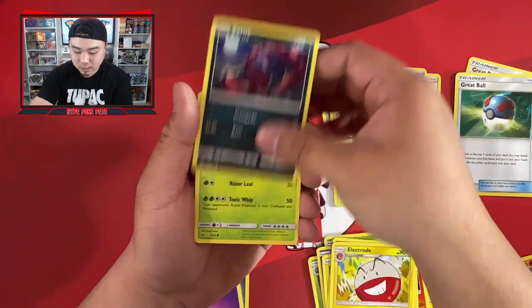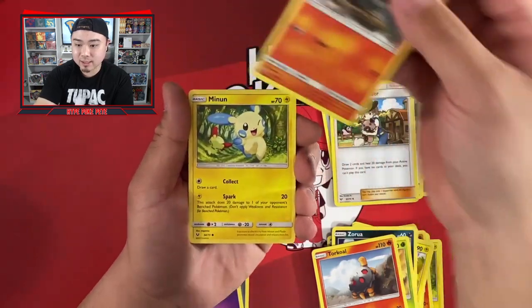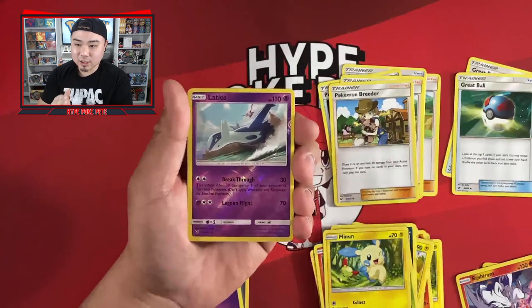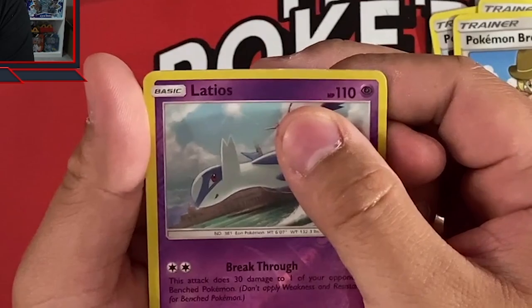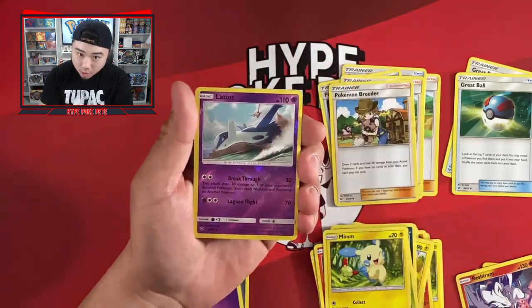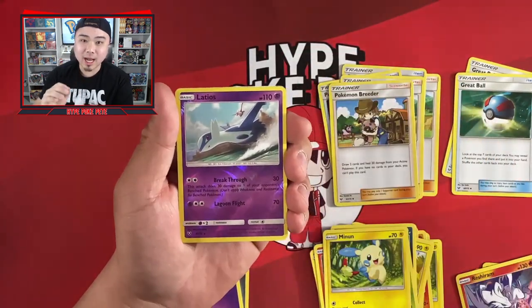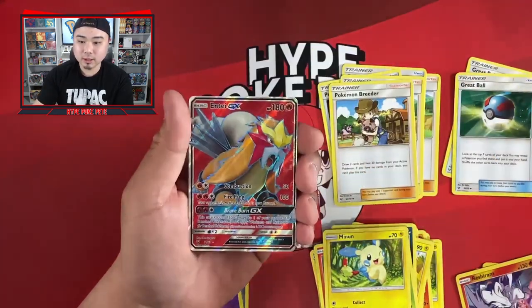Great Ball. Yes, Ivysaur, Torkoal, Larvesta. Ooh, come on, we're getting close. Latios. All right, guys, the last card. I think I see. You guys see that, right? Oh, what is it? Are you guys ready? Because I am ready. One, two, three.